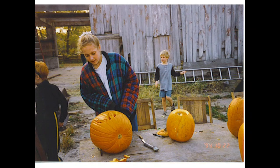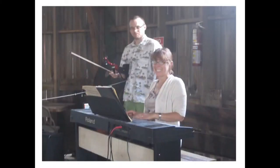This is the shed, so it's not painted red yet, so this is early on. And this is my daughter. We had a pumpkin carving party at the barn. This is my daughter and son later on playing some music in the barn for a performance. Everybody's having a good time.